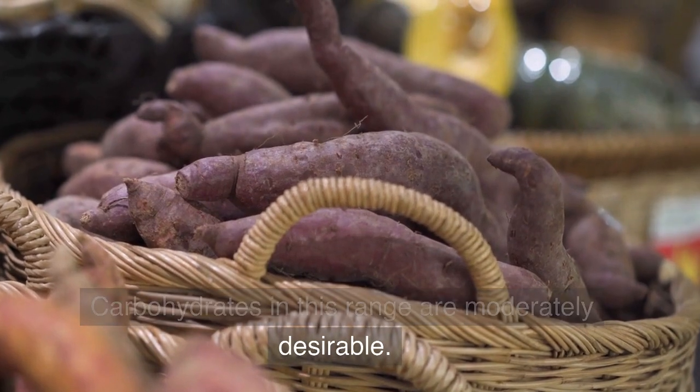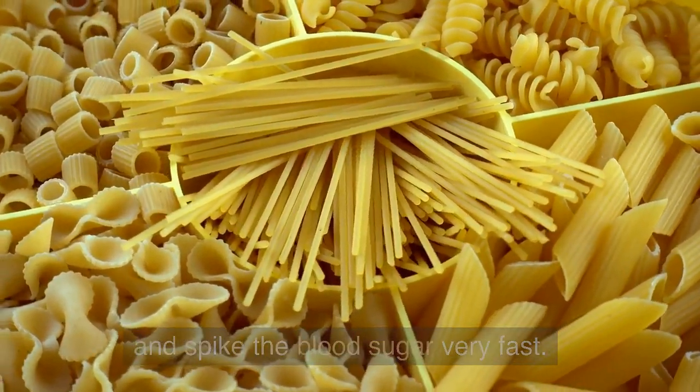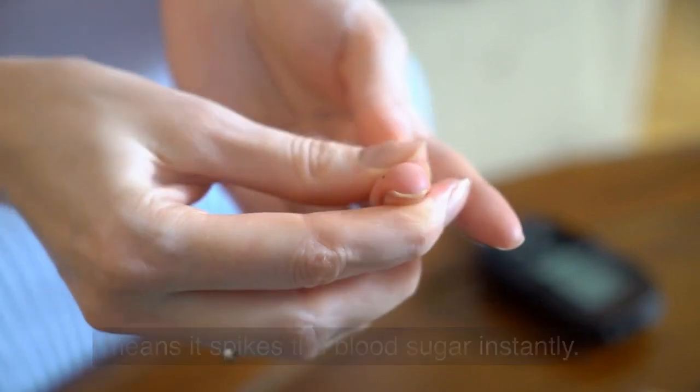Medium glycemic index ranges from 55 to 70. Carbohydrates in this range are moderately desirable. High GI carbohydrates have glycemic index over 70 and spike the blood sugar very fast. Glucose has the highest glycemic index of 100, which means it spikes the blood sugar instantly.